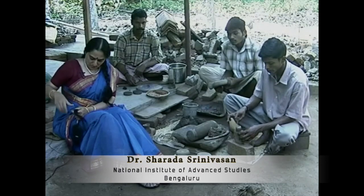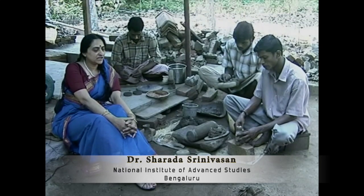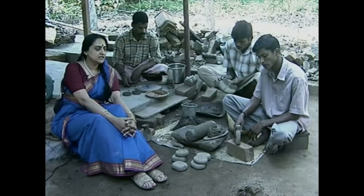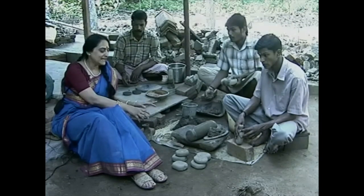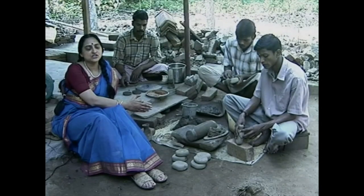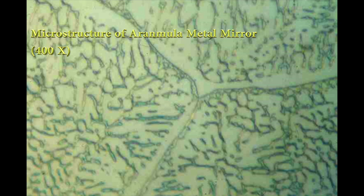We are here in Aranmula, which is in Kerala, a little village where traditional metal mirrors have been made for at least the past 200 years as far as we know. These are made of a higher tin content bronze with about 33% tin, which I studied and analyzed. So here we are seeing how they actually cast this alloy into a mirror blank, which is then polished very finely. This is what I call a delta bronze alloy. It has 33% tin in bronze, and this I found out by microstructural and SEM analysis.